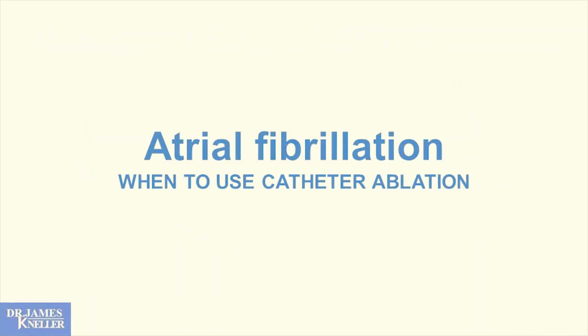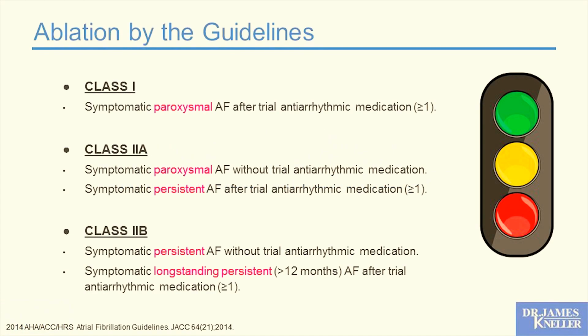So for atrial fibrillation, what I do is advanced therapy. When would a catheter ablation procedure, for example, be indicated for atrial fibrillation? This is management of AFib by the guidelines. We can use ablation if you have paroxysmal AF and you've tried at least one antiarrhythmic medication, and it didn't work or the patient didn't like it for whatever reason. Class 1 indication to go to ablation.